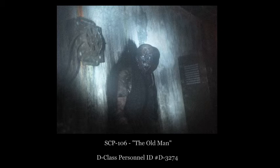SCP-106 is capable of passing through solid matter, leaving behind a large patch of its corrosive mucus. SCP-106 is able to vanish inside solid matter, entering what is assumed to be a form of pocket dimension. SCP-106 is then able to exit this dimension from any point connected to the initial entry point. Example: entering the inner wall of a room and exiting the outer wall. Example: entering a wall and exiting from the ceiling.